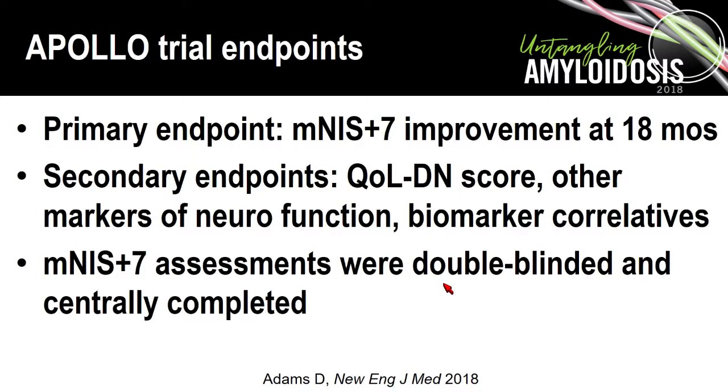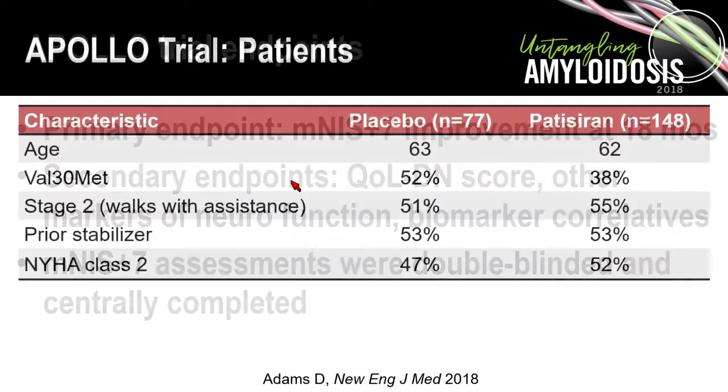Endpoints for this study, again, very similar. The mNIS+7 was, again, the primary endpoint for this study, much as it was in the last one. The quality of life endpoint on this study was a secondary endpoint as opposed to primary on the last study, but otherwise this study was very similar to the other one.